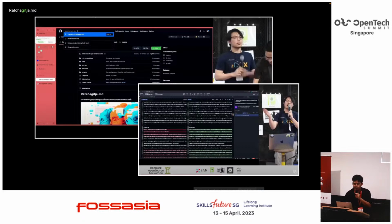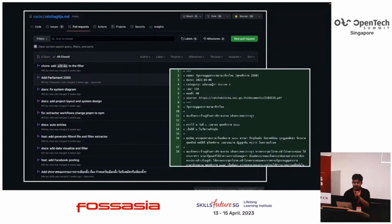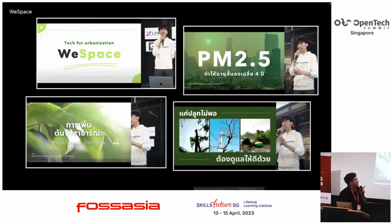Okay, we have 3 more minutes, so let's talk about the award winners. This one is the concept award winner, which is called Rashakitja. Rashakitja is the government gazette. Basically it's the messages from the government, but right now in Thailand it's all in PDF and not properly digitized. So they try to digitize this together. And the next one is Respace. This is the best one.